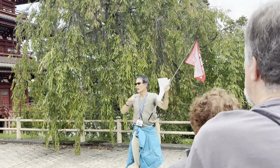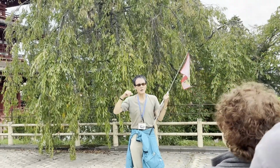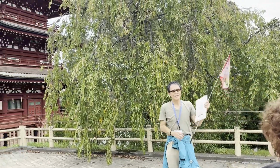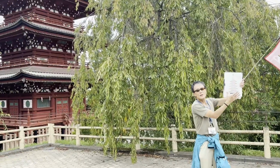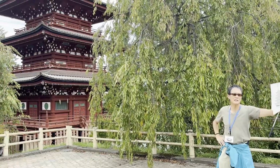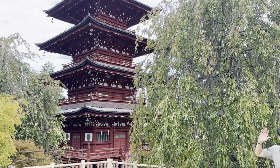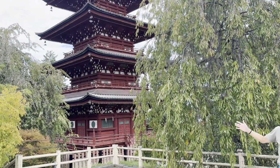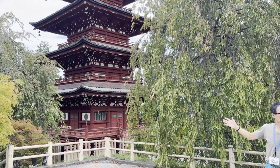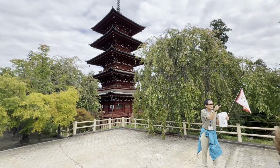Now standing here in front of the 5-story pagoda, our guide is explaining to us that it was built in 1667 by Lord Tsugaru Nobuyoshi to honor those lost in battle. It rises just over 31 meters and is the northernmost pagoda of its kind in Japan. Many say it's the most beautiful in the entire Tohoku region. After more than 350 years, it still stands with quiet strength, weathered, graceful, and unforgettable.